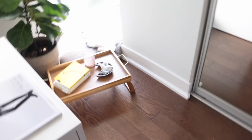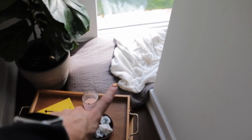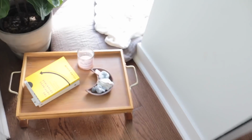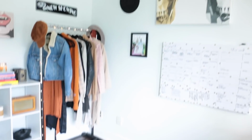So this is my favorite part of the whole office. This is where I sit in the morning to journal and read and stuff like that because so much sun comes in, and Bentley and I will both just cozy up in there. And then I've got my yoga plant sitting up here, which has now become my office plant. And also, I totally forgot I have a little thing of crystals just bathing, which pretty much concludes my whole office situation aside from the closets.